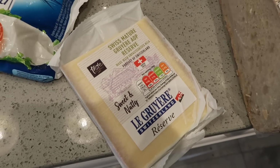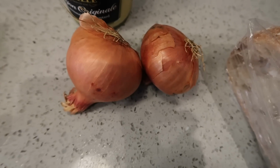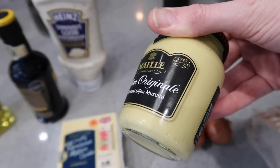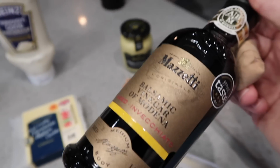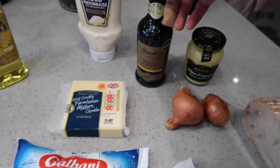We've got melty cheese: Gruyere, mozzarella and cheddar. We've got some shallots. We're going to fry those bad boys down, caramelise them. Got some sourdough bread. Got a bit of Dijon mustard for a little bit of heat, because I really like a little bit of heat these days. Then we've got some balsamic vinegar. After I've caramelised the shallots, I'm going to add this to give it that sharp vinegary taste that I really like. That's also kind of sweet.